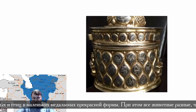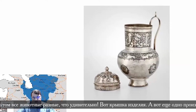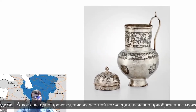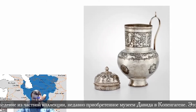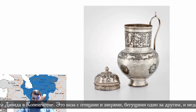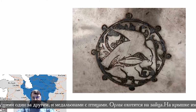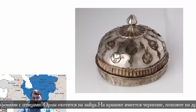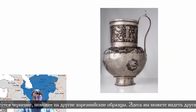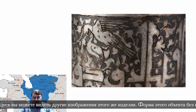which is pretty amazing. It's a cover of the piece, and here is another piece which came from a private collection, and it was purchased recently by the David Collection, the David Museum in Copenhagen. It's a jar with the birds and animals running one after another, and medallions with the birds. And here eagles are actually attacking a hare. And the lid shows a niello work similar to the other Khwarezmian pieces.